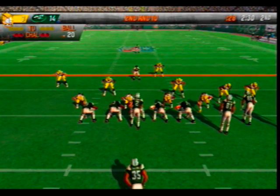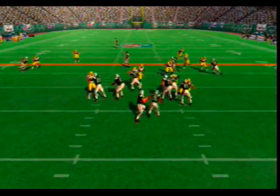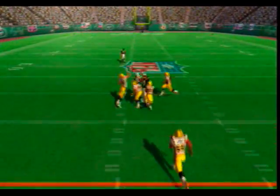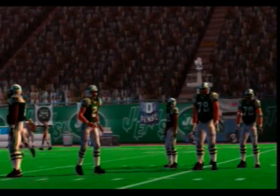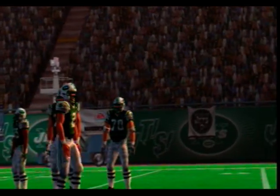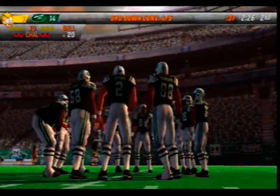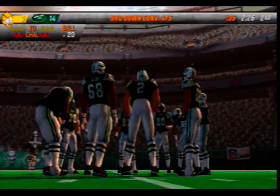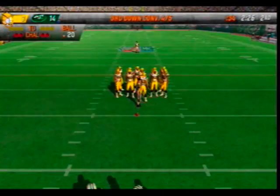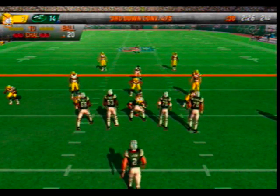The Jets come out with three receivers tight. Under pressure with the pass. It's broken up. The defender got in between the ball and the receiver again. Intended receiver on the play. Two-minute warning coming up. Ball on the 20-yard line. Hey, let's go.